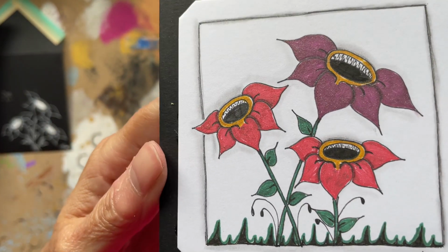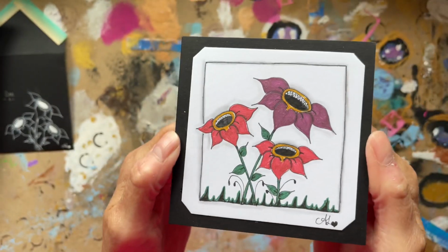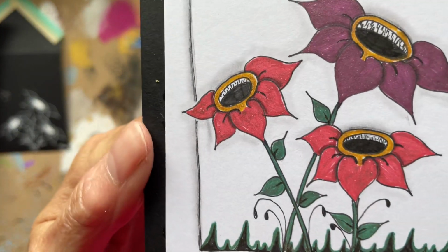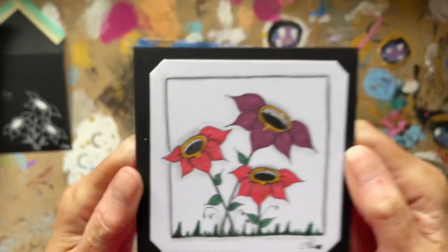Why does your mind go blank as soon as you put the camera on? Now, hang on a minute. My mind is blank anyway, camera or no camera.